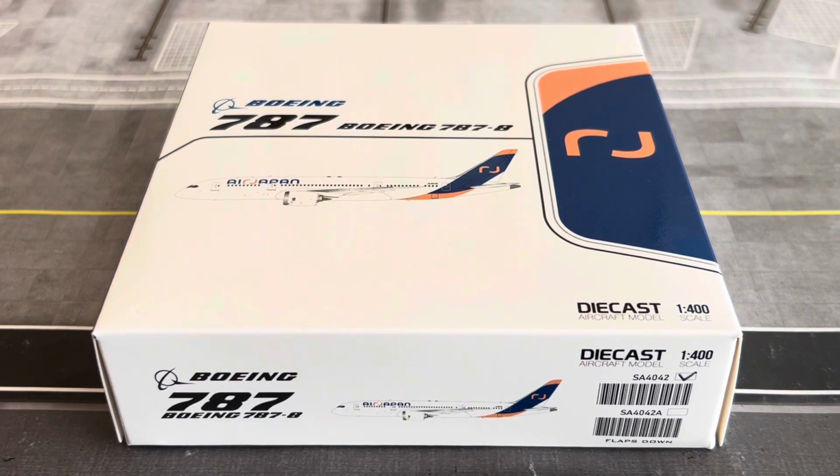This is the model review of the Air Japan Boeing 787-8 Dreamliner released by JC Wings.